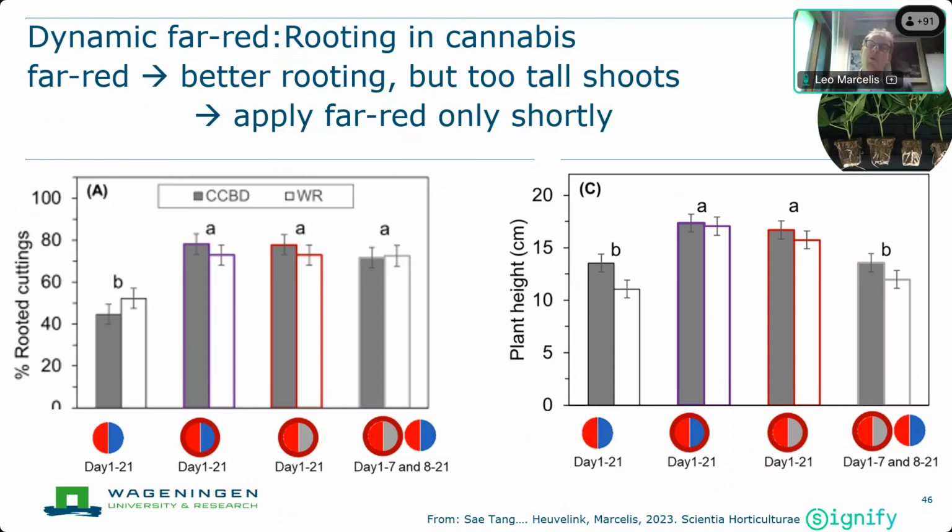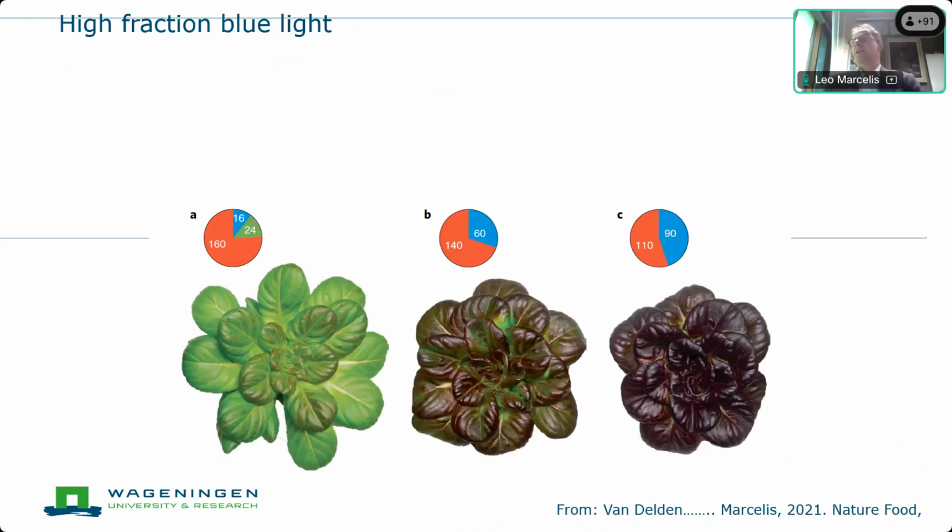And I think that's an important story for everywhere where you apply far red. I see a lot of opportunities for far red, positive effects, but in very many cases you also have to look at the plant if you have to maintain it throughout the whole production cycle. Another example of dynamic light is what we can see here.